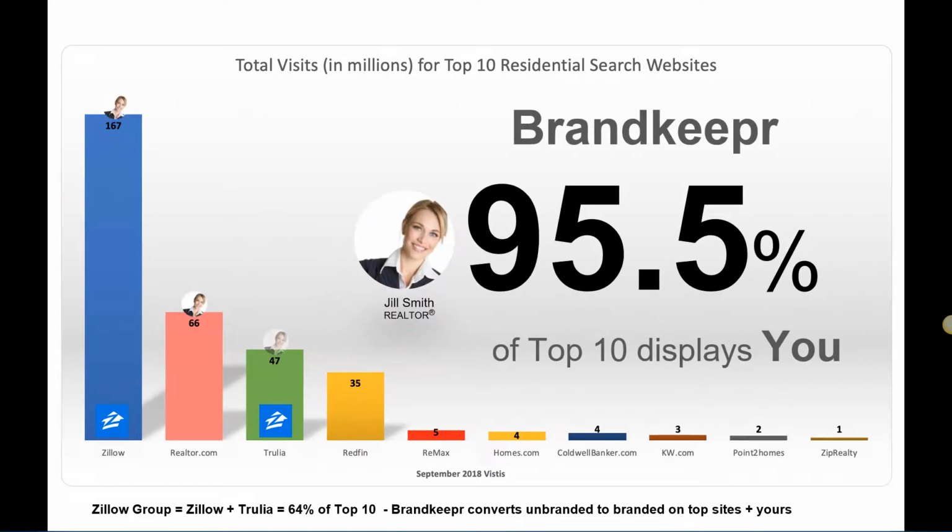Now this slide really highlights the importance of Brand Keeper because most of the traffic goes to the top 4 sites, as you can see here, and this represents over 300 million users a month. And even Zillow and Trulia represents about 64% of the top 10. So if your information is not on these sites, then you're not going to get seen. And so it's really important for your tour to be there, number one, and for you to use FloorPlanOnline because we can put your brand back where it belongs.